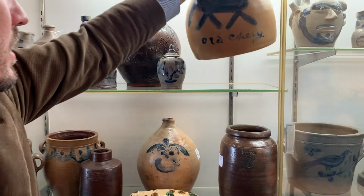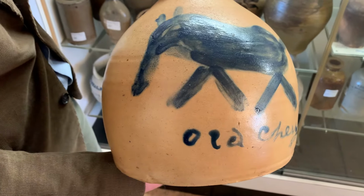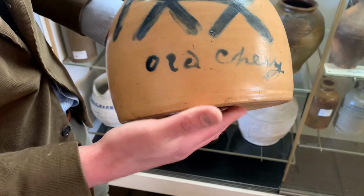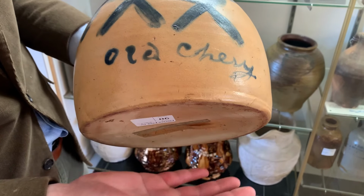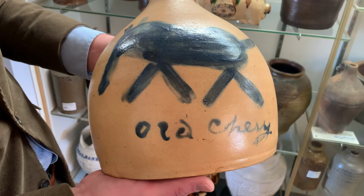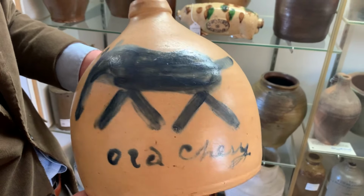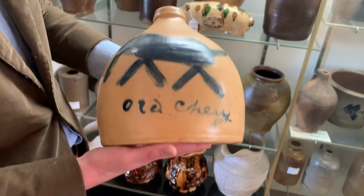This piece was probably made in Huntington, Long Island. Has this wonderful folk art design of a horse and the inscription Old Cherry, which probably refers to the drink that it held, probably Old Cherry brandy, something like that. The squat form, which is known in some cases from Huntington, from the F.J. Kerr pottery, as well as the Brown Brothers pottery, which is where we believe this was made, probably a Brown Brothers piece.